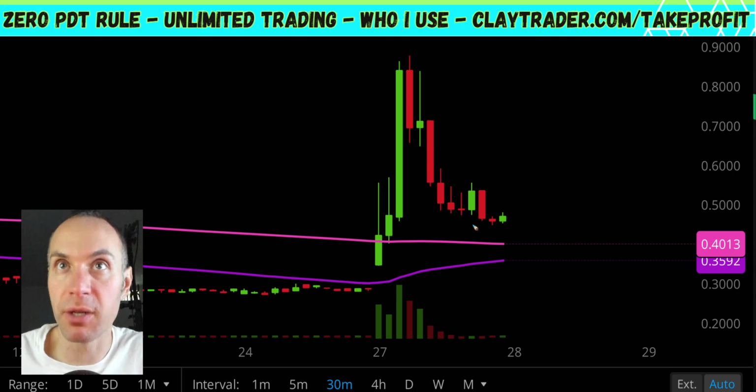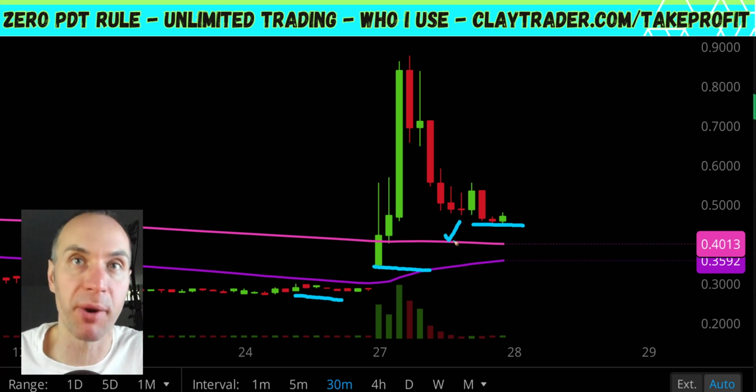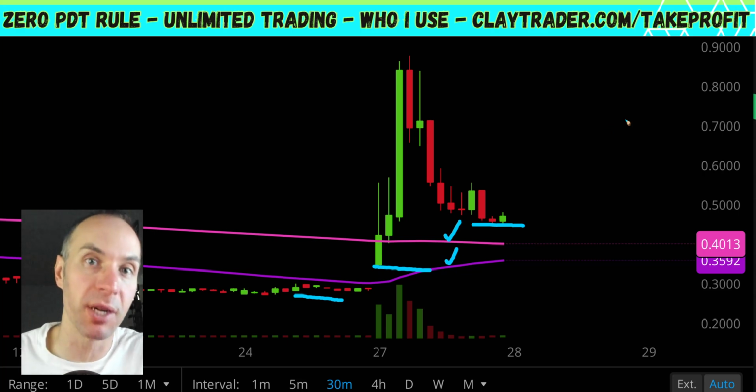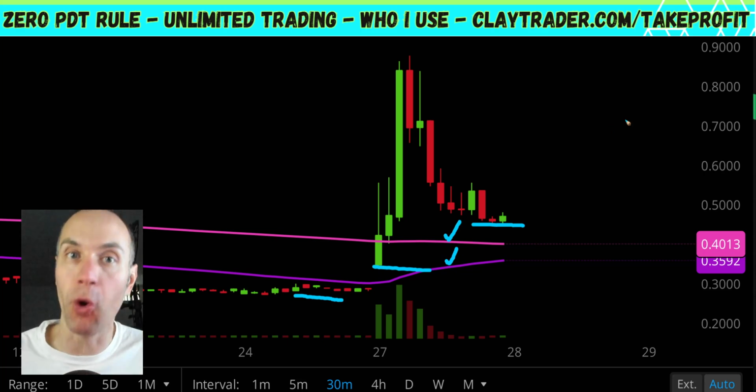Even right now you can see this set of lows, which is higher than this set, which is higher than this set. On top of that, you have the price still above not only the pink line there, 200-period moving average, still above the 50-period moving average purple line there. So, yes, big picture-wise, the price does still have that opportunity to build a higher low, which is what it's all about from an overall standpoint.